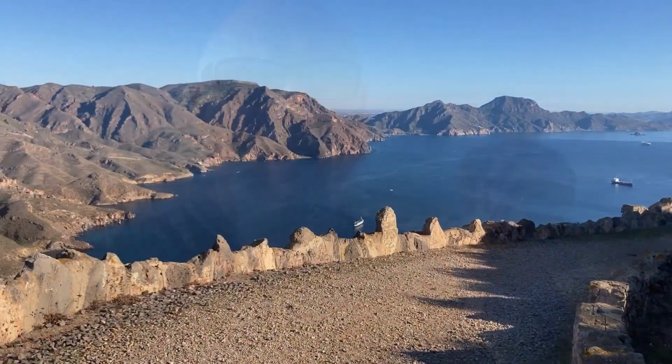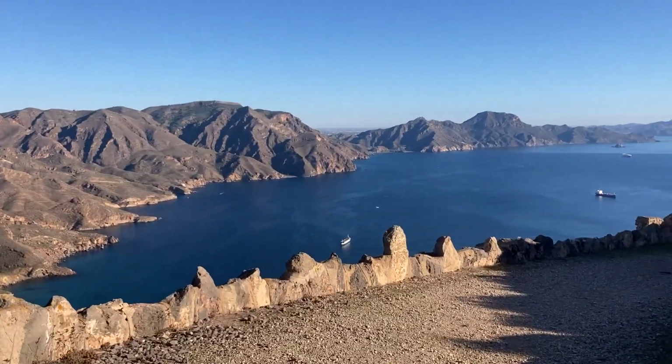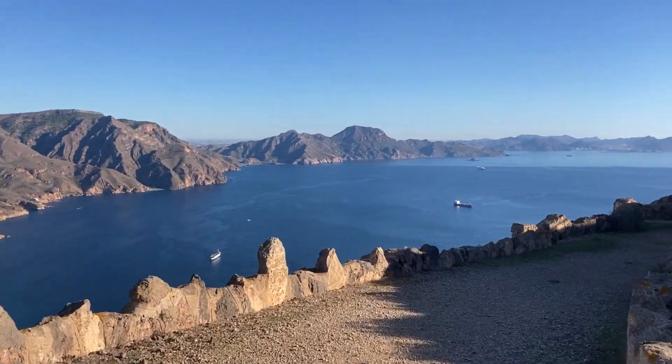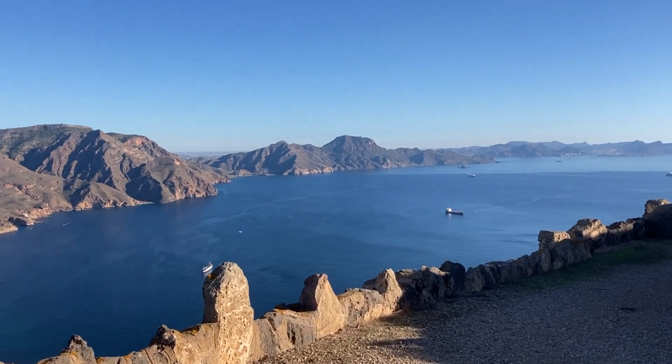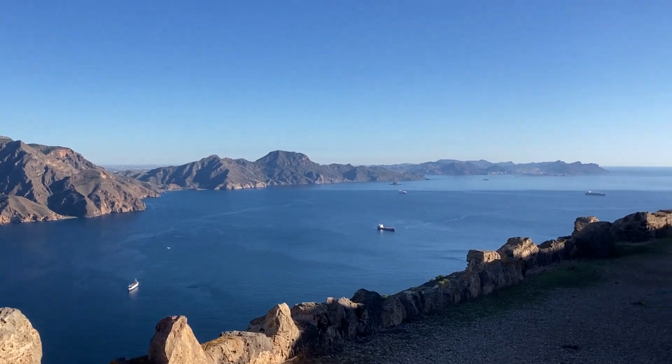I don't mind going down. Going down's quite straightforward. And to be fair, when you've got a view like that going down, it ain't bad, is it? It's not too shabby at all. It's a stunning place. Very impressive. It is very impressive.